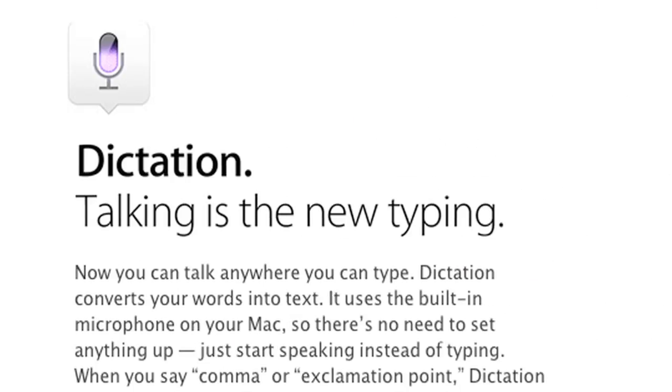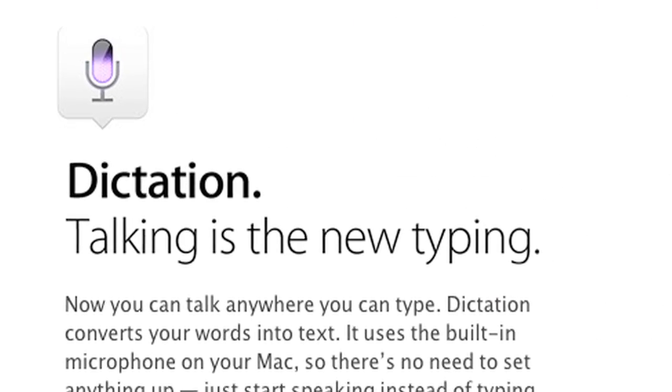Apple's brought the same dictation that launched on the new iPad to Mountain Lion. It's system-wide. It works in Twitter, Safari, Microsoft Word. Basically, anywhere that you can enter in a text, you can speak it to your computer. Next, there's a slew of major updates to Safari. It's supposed to be the fastest browser on the market, better than Chrome, Internet Explorer 9, Firefox. It's got major iCloud integration, so you can start a Safari browsing experience on your iPad and pick up exactly where you left off on your MacBook Air, your iPhone, so that's really cool.